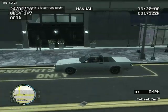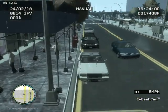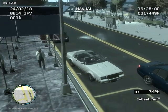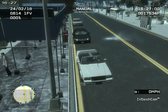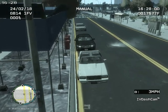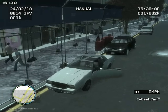Go ahead and just park over here. Not too close to the curb. I don't want to be above the line, but just about right there. Alright.